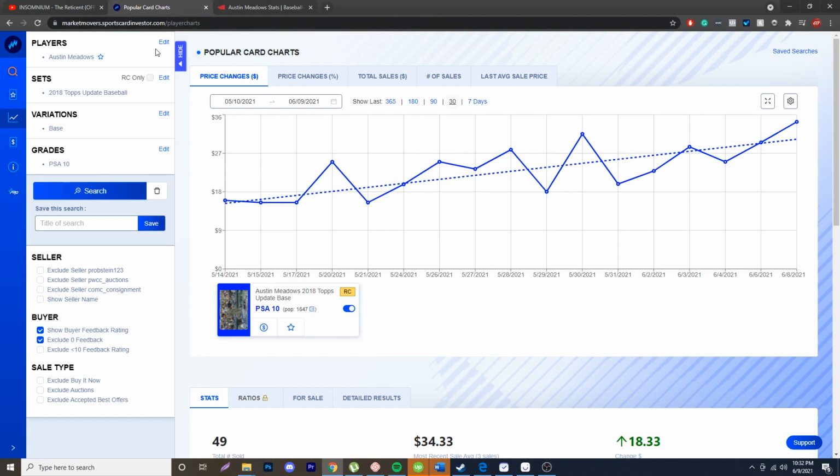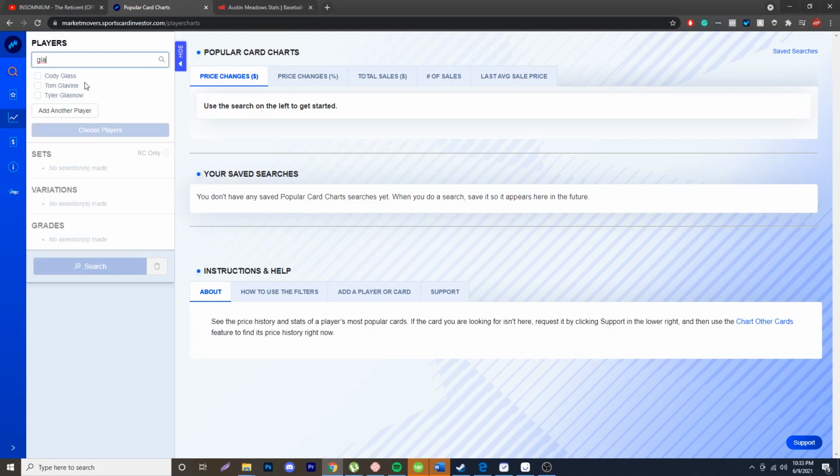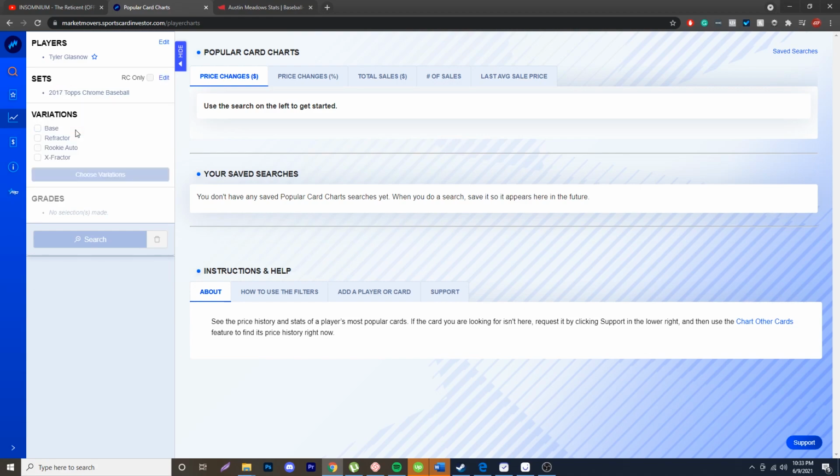So let's go over Tyler Glasnow, another Tampa Bay Ray. Thank you, Pirates, once again, because you got both of them for Chris Archer, who we have again on our team. So fun trade. And we got another top 100 prospect. I'm going to go over here in the rookie auto, and we're just going to go raw.